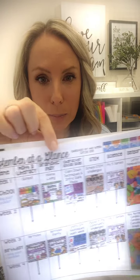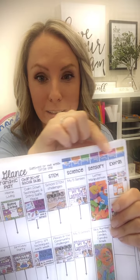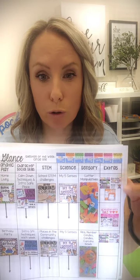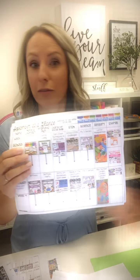So we got math and literacy, dramatic play, your character social skills, STEM, science, sensory, and then the extras. And again, the blog post and the book list are linked here. And then the extras are things like if it has a stew with it, like a counting stew, which you guys have been asking for to be added, fine motor journals, and then if it has anything else, like this one, this school theme has editable name practice pages.